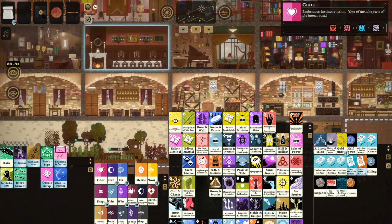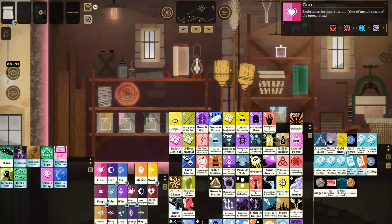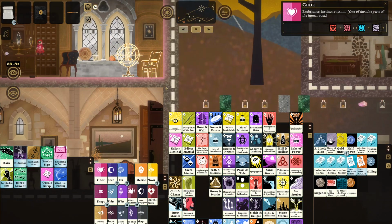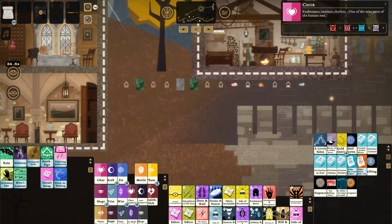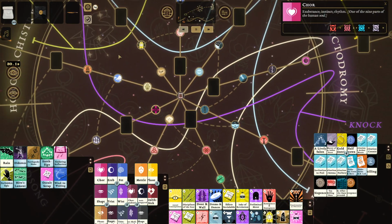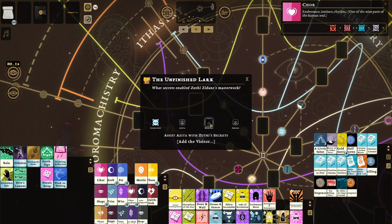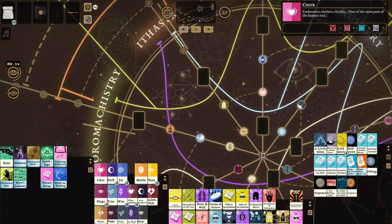Let's see, what do we want to do? We can put this hawthorn blank somewhere. We can put it in the storeroom over here. So yes, this is basically a killing time day, but let's see what our further stories want. So for this one, Unfinished Lark, we want Azita to assist with Zuthi's secrets, assist Morgan with Zuthi's secrets, or assist Serena with Zuthi's secrets.